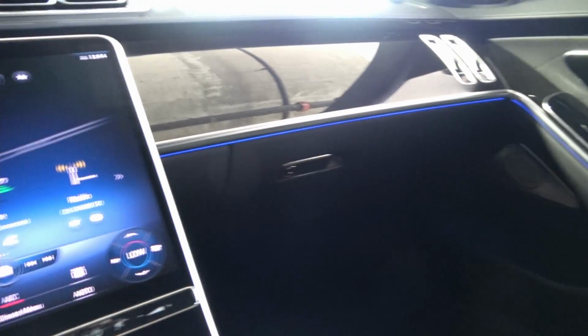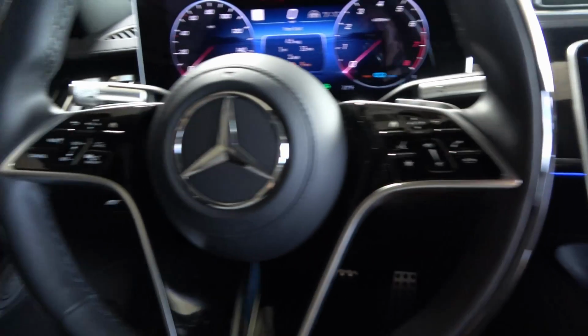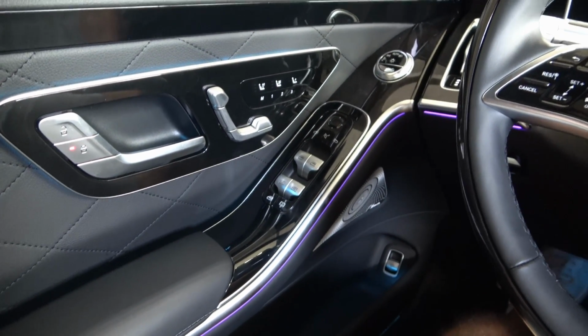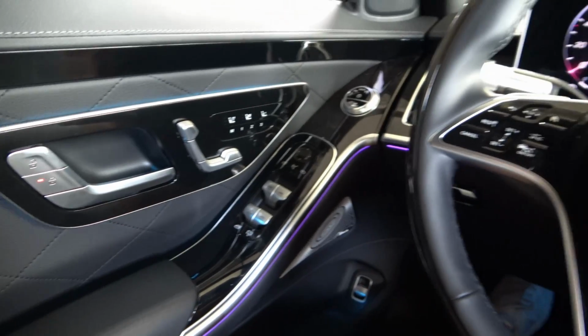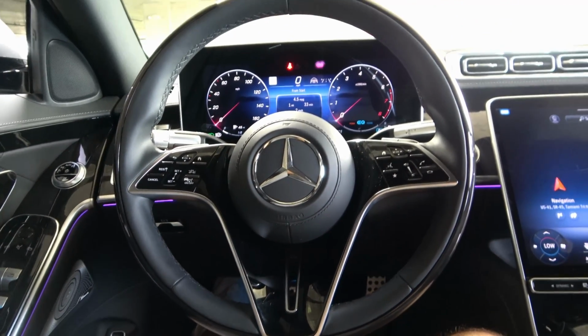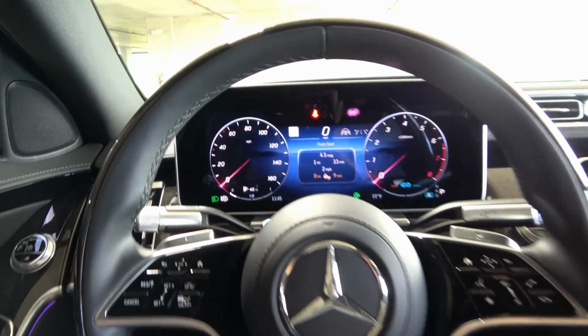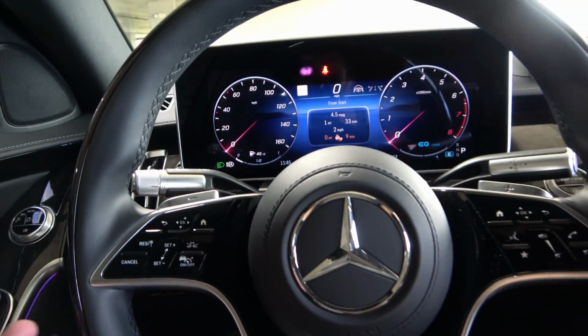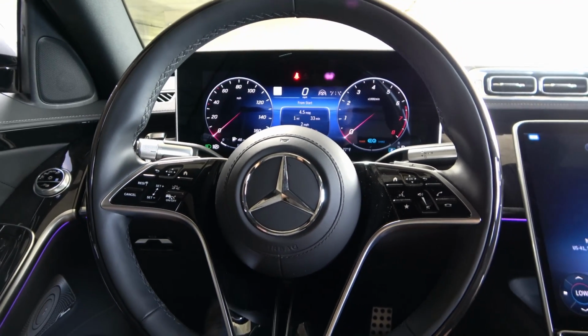This is your ambient lighting, which you can, by the way, change to several different modes, and we're gonna kind of glimpse at it when I'm looking at the settings. But let's start with the steering wheel here. First of all, it's one of the new steering wheels, and this one, by the way, is a wood steering wheel with leather, super nice to the touch, very comfortable.